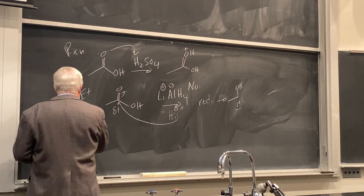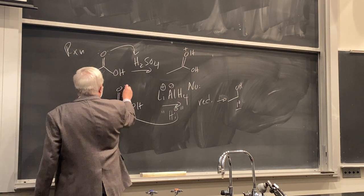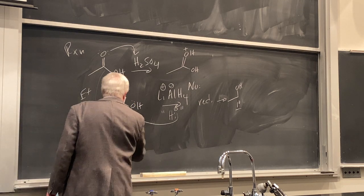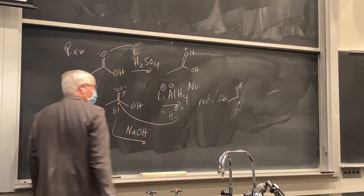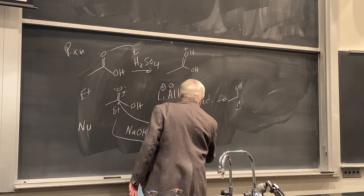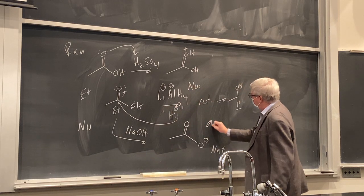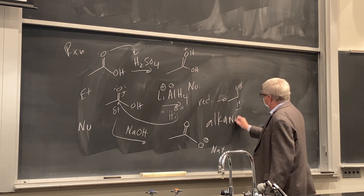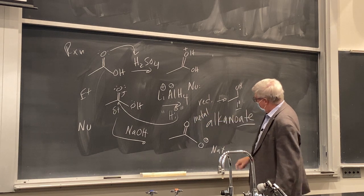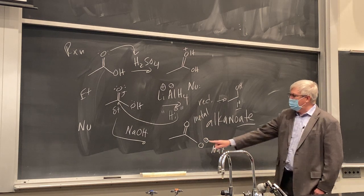How about reacting it as a nucleophile? Can we do that? Well, we've got lone pairs here all over the place, right? In fact, we can soup it up even more. Let's react it first with a strong enough base, hydroxide will certainly do it, and let's form acetate. Now, the general term for this is alkanoate. And you should put the name of the metal in the front. So this is sodium ethanoate or sodium acetate.